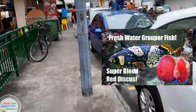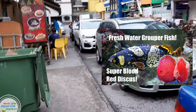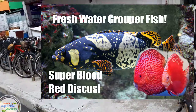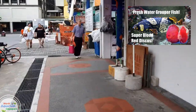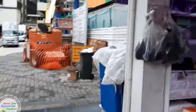See that I'm walking towards one of the coffee shops. So in this PolyART Aquarium, this is quite a very good aquarium shop. So let's go. I'm walking near there. You can see there's a CCTV, police CCTV camera over there. Okay, so now we reach.